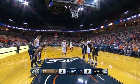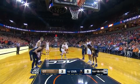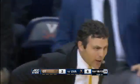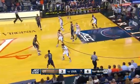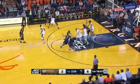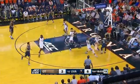We talked about Virginia needing that second scoring option. Devin Hall averaging just under 12 points a game in ACC play. Here Tony Bennett, it's excellent to see him get off to a strong start. Couple of free throws for Perrantes, 4-point lead for the Cavaliers. Here is Heath, the transfer from South Florida, whose dad is now an assistant at Boston College.